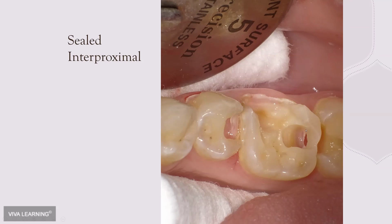Here you could see my tunnel. You see that I've busted a hole. The enamel is paper thin, but I preserved that marginal ridge. This slide just tells a lot. It's a maximally invasive tooth. Look how much decay was here. I had to remove it, yet I have minimally invasive nuances here and here.